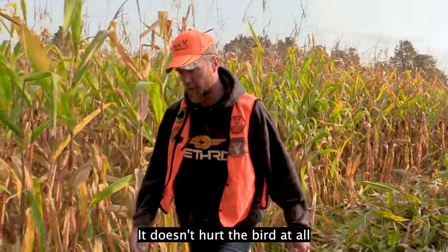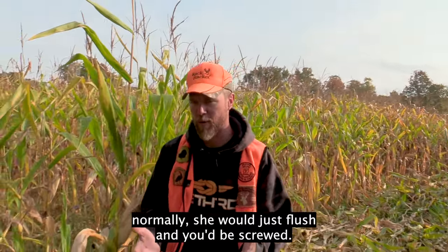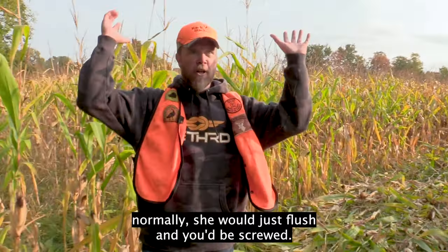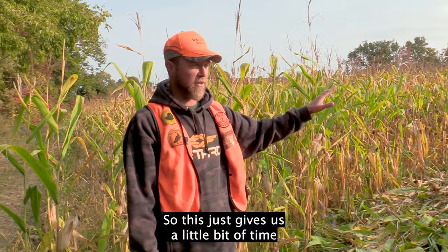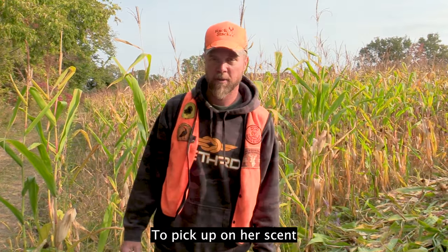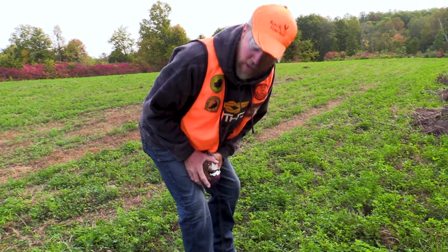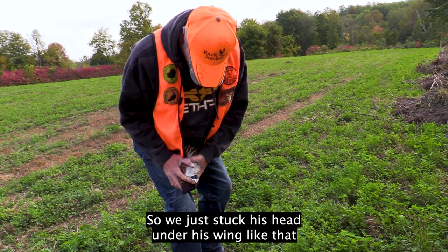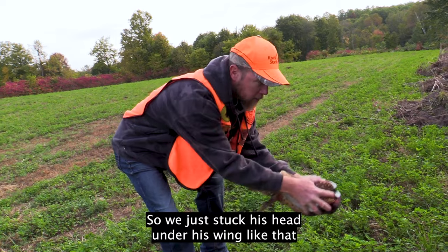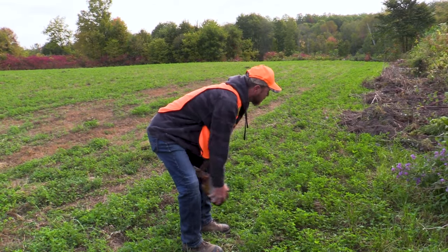It doesn't hurt the bird at all. It's just one of the things that if you were to let her go normally, she would just flush and you'd be screwed. So this just gives us a little bit of time. She'll wander around and that'll allow the dog to pick up on its scent. Just tuck his head under his wing like that. Just disorient him a little bit. Nothing too crazy.